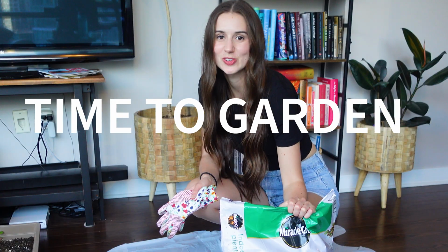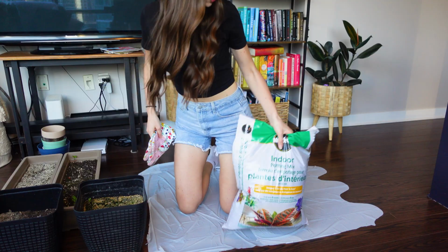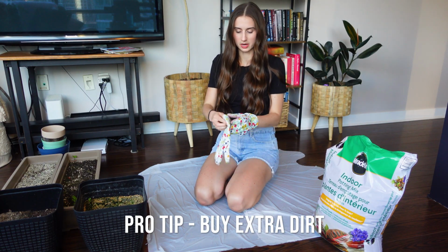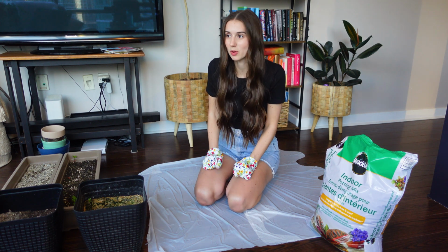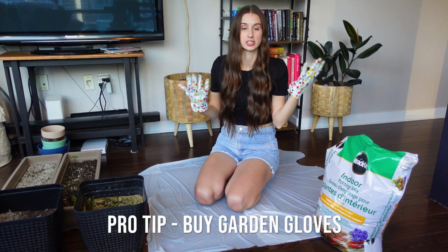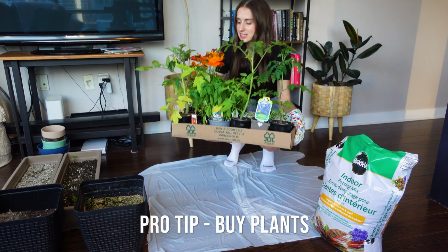Okay, time to garden. So I've got my indoor dirt here. I highly recommend getting at least one bag because the plants that you buy won't have enough dirt in them when you put them in an actual pot. I also highly recommend gardening gloves. You can literally just get these at Dollarama. The most important part is the plants.